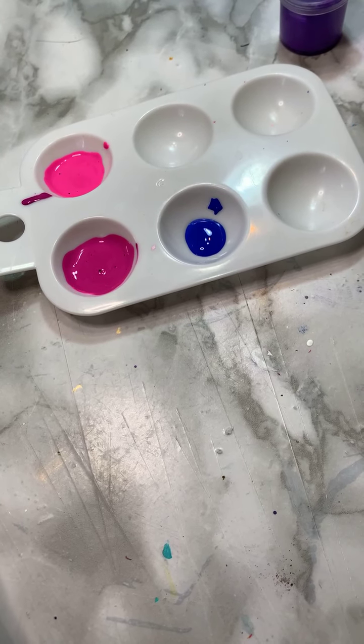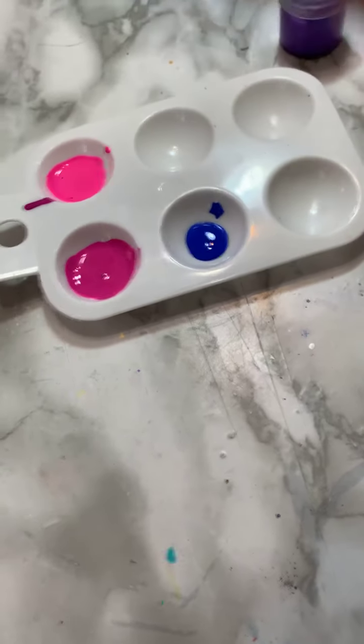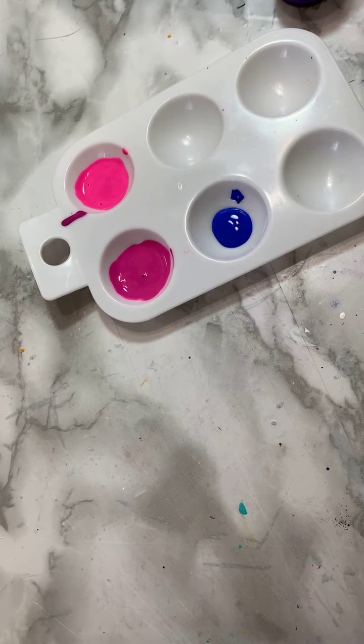Yeah, so this one is the blue. I'm trying to see if I turn this lamp off, whether you can see the colors better. Is that a little bit better? I feel like it's not picking up the color very well today.